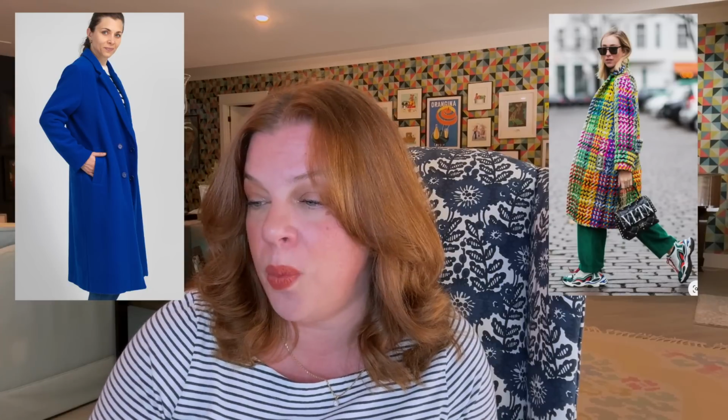The first one I've gone with is the I Am Patterns Rose. I thought this one was a perfect dupe. It comes in a shorter length and a longer length. I would make the longer length if you were wanting to copy the inspiration, and do something fun and kind of unexpected. But yes, the oversized coat, definitely in.